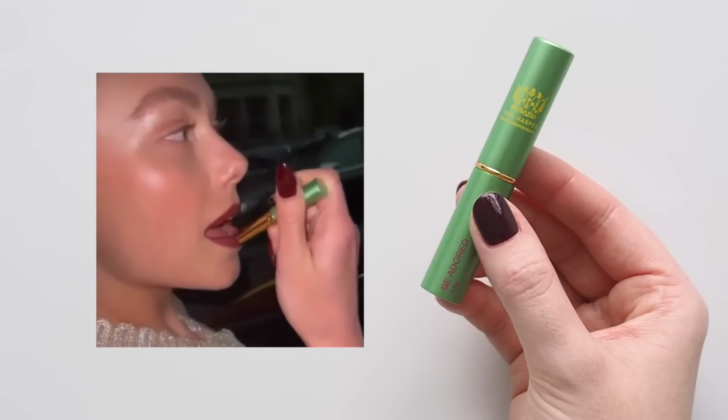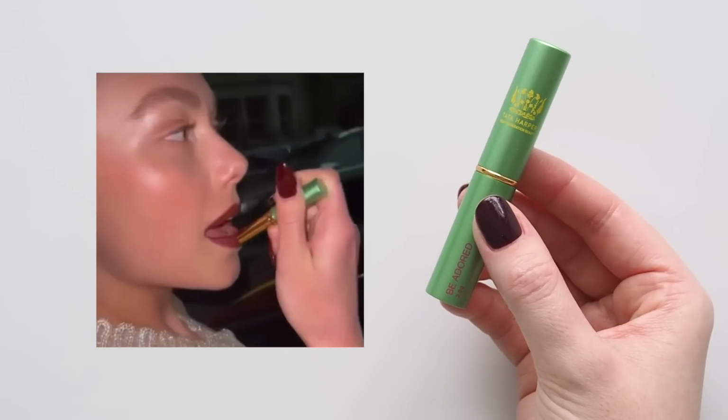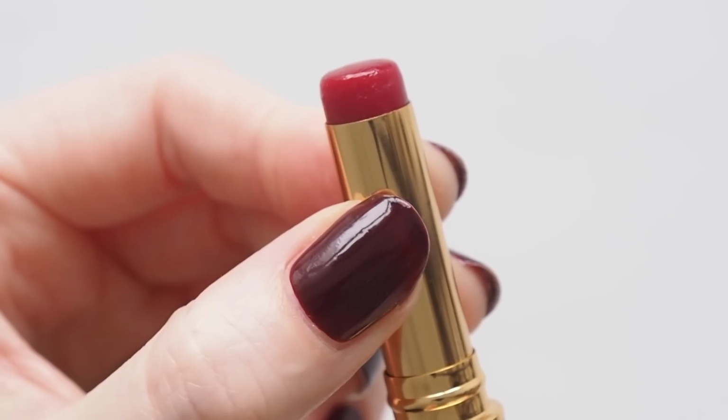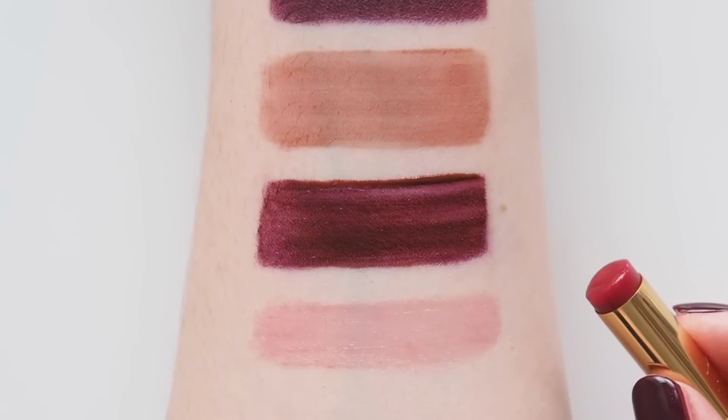The finishing touch in the car on the way to the red carpet, Tata Harper lip tint in Raspberry, Be Adored, added to that red tone. I usually like doing this and adding a bit of lip balm on top of matte lipsticks to make them more comfortable, so this has inspired me to try it with tinted balms too.